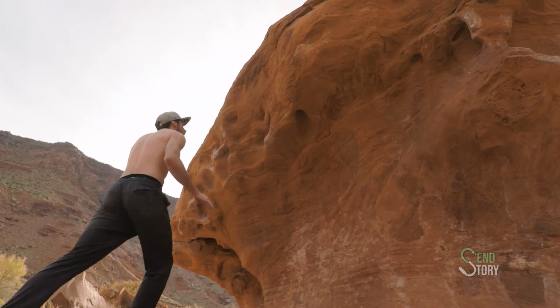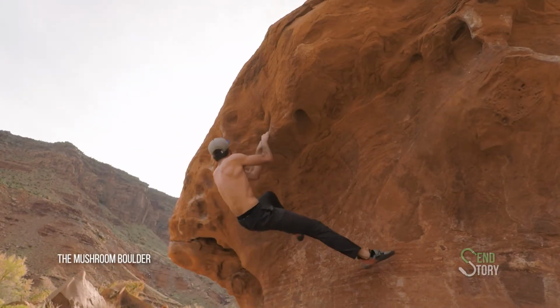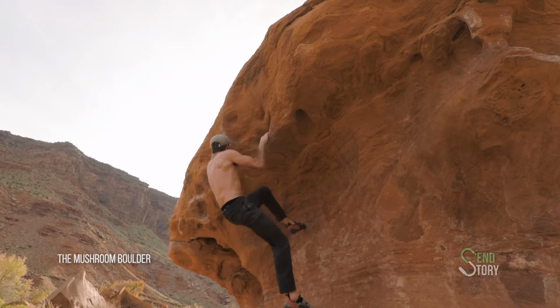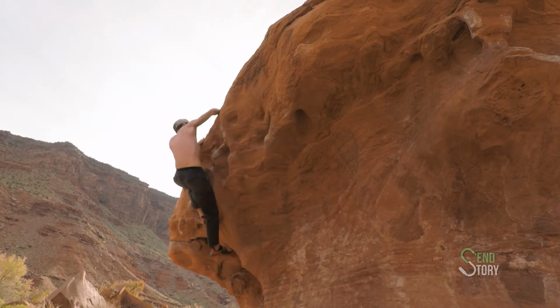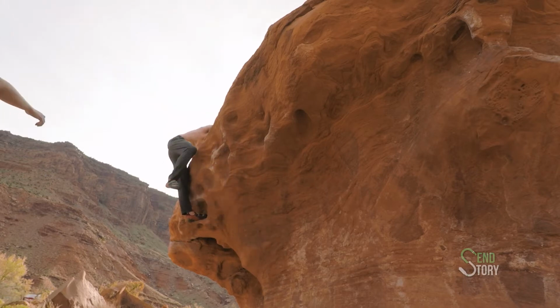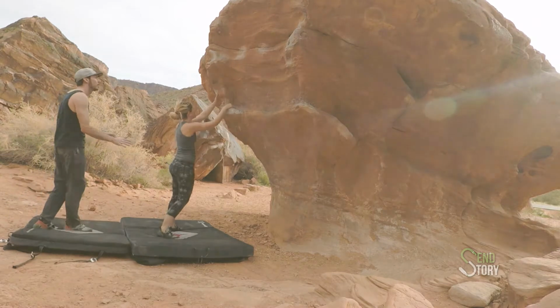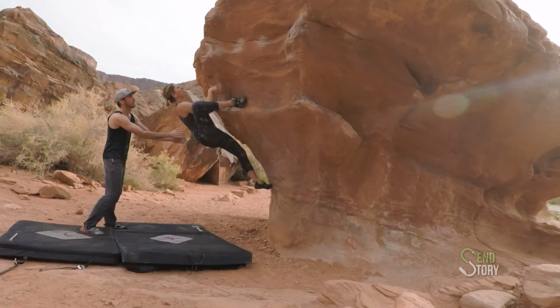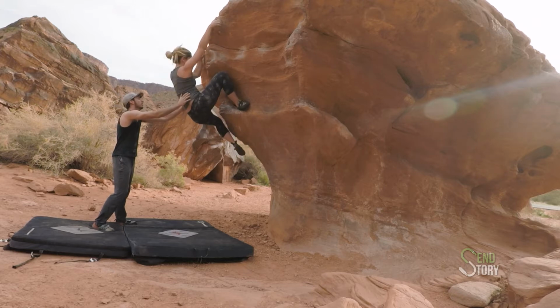Next, we found this really cool boulder, which we now know to be the Mushroom Boulder. Its shape was really cool and unlike any other boulder we had seen anywhere. I assume its aesthetic was created through washout, as the shape seems very organic, like it was carved by moving water, which I guess kind of makes sense because I know the sandstone that surrounds Moab is actually quite fragile.